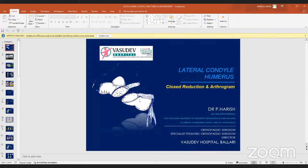So the correct treatment starts with the correct assessment of the soft tissue injury as well as the fracture pattern. For the soft tissue injury, we look at swelling, bruising, and instability. These indicate a disruption of the periosteum, a significantly unstable fracture, and also a collateral ligament injury. Once we are done with the clinical assessment, we also have to look at the fracture anatomy to plan our treatment properly.